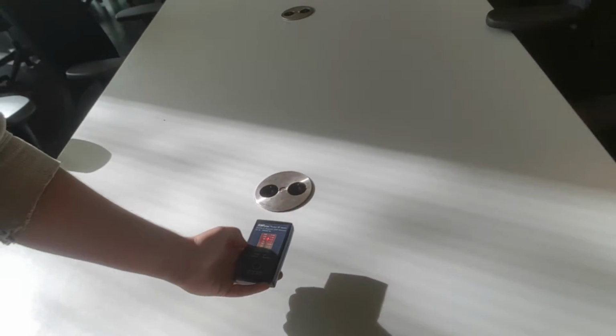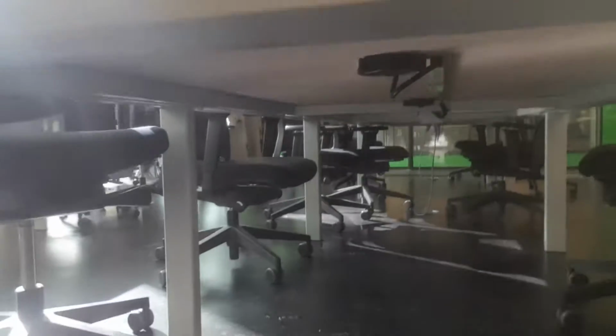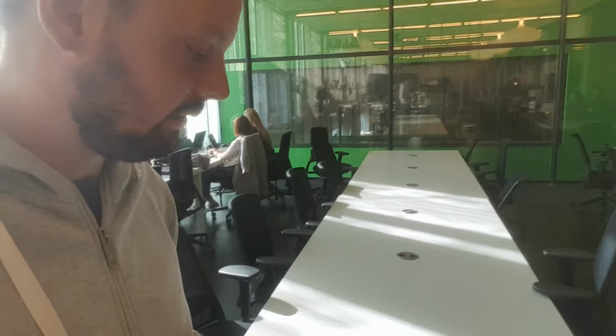And what I normally see is that the meter will show out in the red when we come close to an electrical socket. But what's happening with this table is there's a lot of iron in the table, and that means that this table, all the table, will conduct the field, and we can see it very clearly when we move closer toward the table. We very see that the meter goes in the red up towards 200 volts per meter.